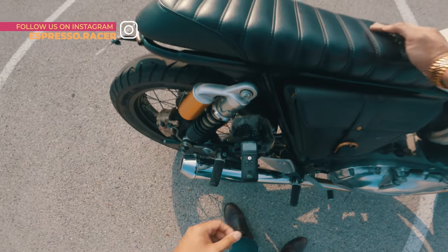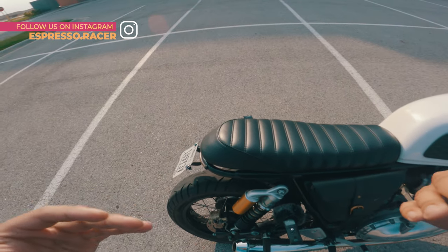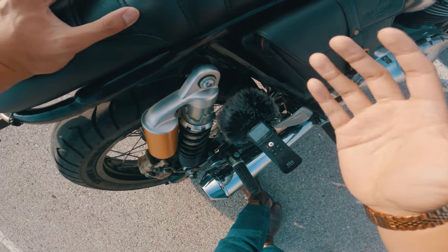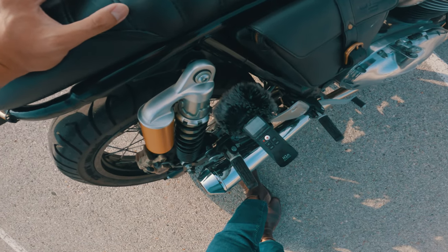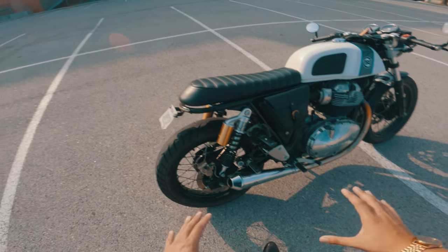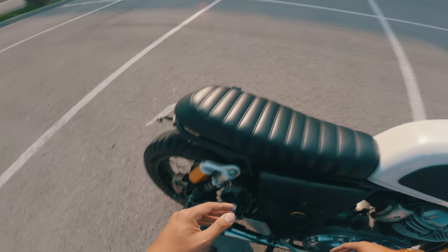Obviously this doesn't work for the helmet setup that I have, which I'll talk about in a different video, but as of now, as far as how I get the POV sounding as good as possible, I make sure to use a Zoom H1N recorder. Now there are other recorders that I do want to try out, but as of now, this is the mic I've been using since I started and the mic that I personally love.